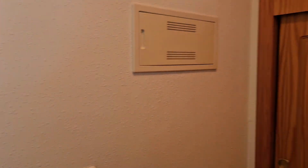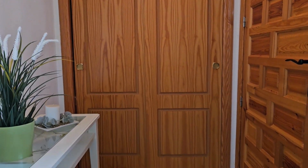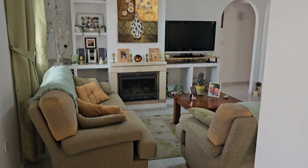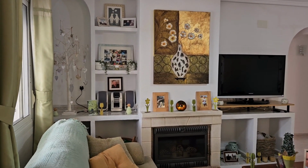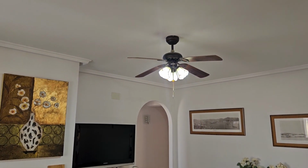Just behind the front door, you have overhead storage and double wardrobes. So that's to put your ironing board or your boots or your umbrellas or your flip-flops in there. As I pan around, as you can see, a beautifully decorated home. You have a log burner fire there. You also have ceiling light and fan.